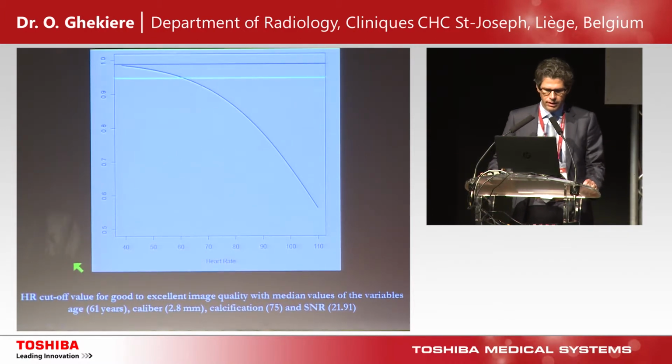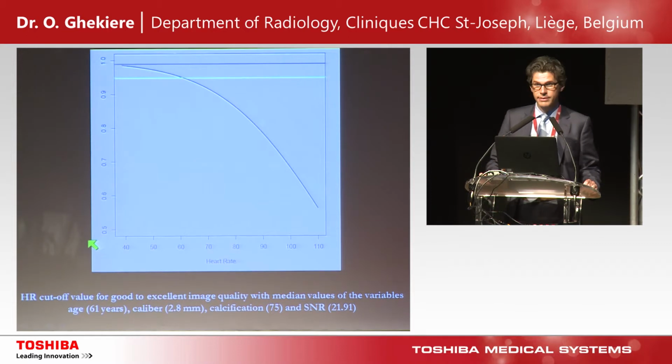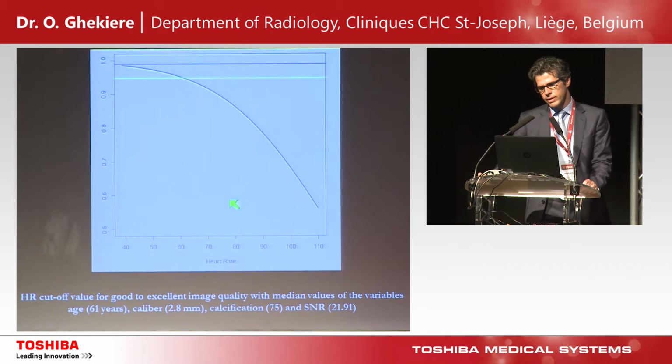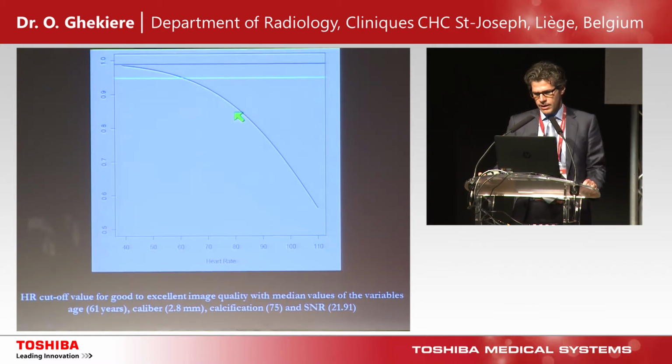So we looked to determine the heart rate cutoff value for good to excellent image quality, in patients with medium values of the variables age, caliber of the coronary vessel, calcification score, and signal-to-noise ratio, meaning a 61-year-old patient with an Agatston score of 75, a signal-to-noise ratio of about 22, and a coronary caliber of 2.8. The heart rate cutoff value for 90% probability for good to excellent image quality was 73 beats per minute in our study. You can see that this curve has a quadratic fit, and the probability for good to excellent image quality decreases above 80 beats per minute.